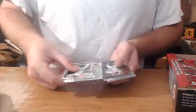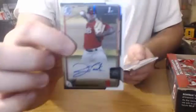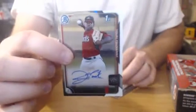a lot less major one. All right, we got Dylan Bundy, top 100. Nice hit here. Tuki Toussaint for the Diamondbacks, base autograph.